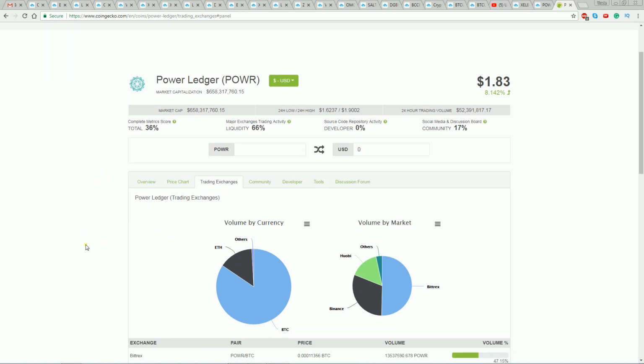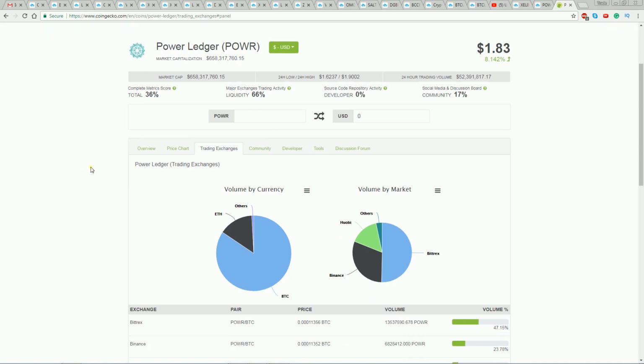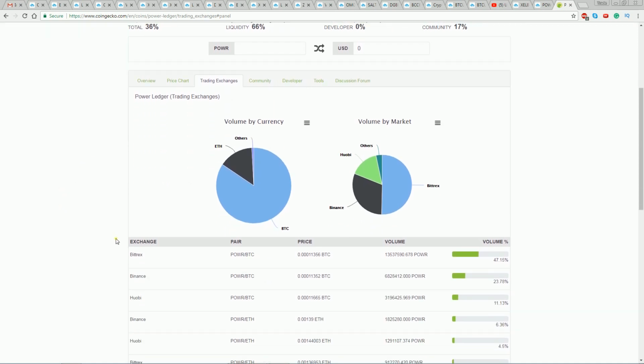It seems to be a strong project. There seems to be a value add and a problem they're solving. I'll let you do your own fundamental research on it. So here, Bittrex and Binance, you can see that's the bulk of the trading here. I'm running it on Binance over here.